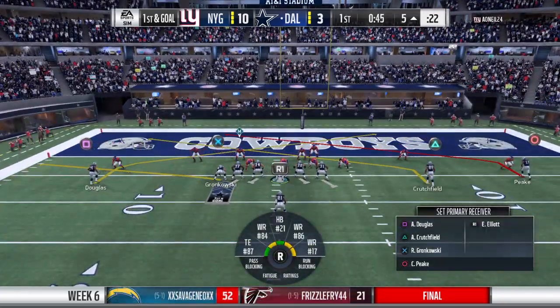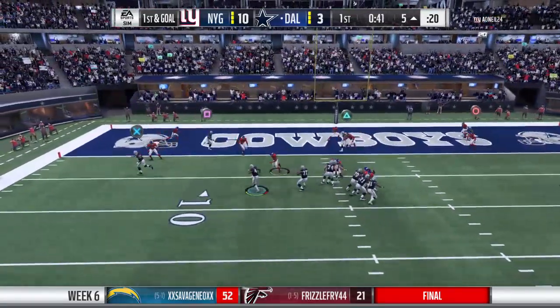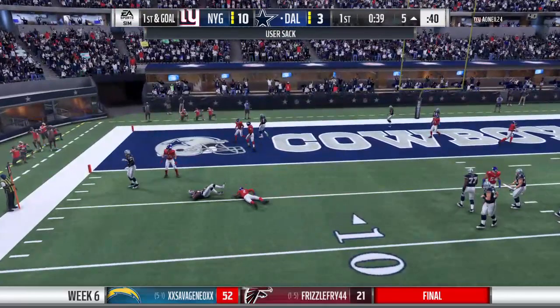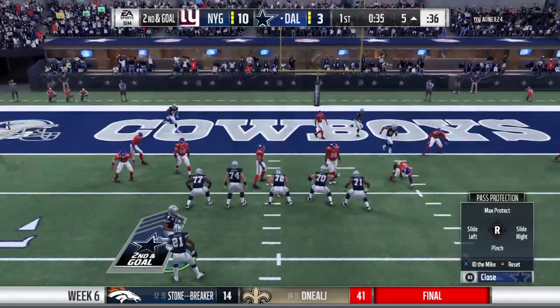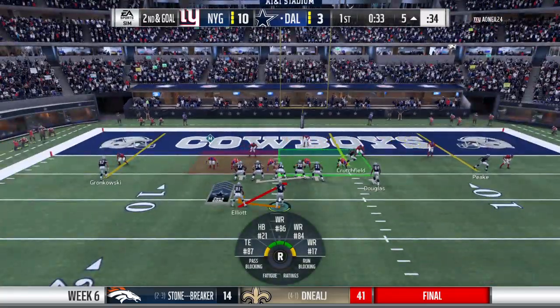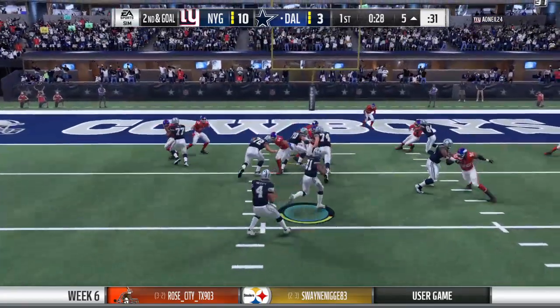One man in the backfield, Elliott. Possible run anticipation here as the D-line sandwiches together. And he's going to be swallowed up and taken down. Sacked back at the 5-yard line. Raekwon McMillan able to get in there and drop him behind the line. Second and goal from the 5.